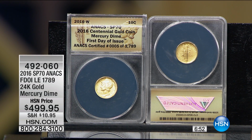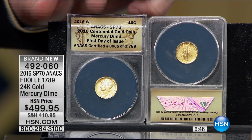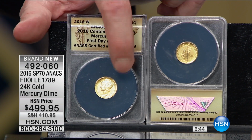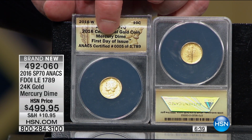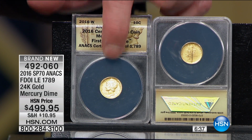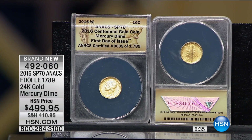So once again, this is for the 100th anniversary of the Mercury Dime. It's done in solid gold. The government only did 125,000 coins. Now, of those, only 1,789 will be graded perfect, first day of issue annex, and every one of those are available right here on HSN and exclusively right here on HSN. Understand, of course, the 30-day money-back guarantee, all of those things. Nobody else is doing all of that for you in terms of Annex first day of issue.